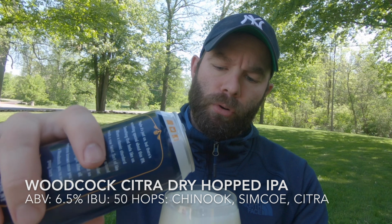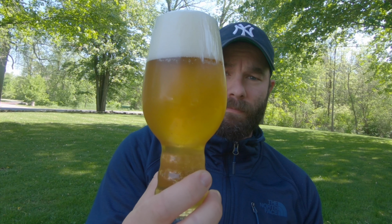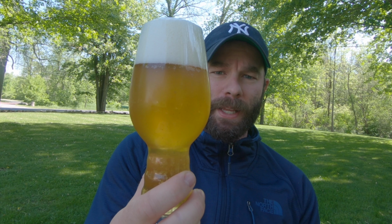Putting this into a proper IPA glass. Now again, this is the Woodcock Brothers, and this is their Citra Dry Hopped IPA. Yeah, man, you can really appreciate both the dry hopped nature of it and the Citra. It doesn't stop when it comes out of the can.